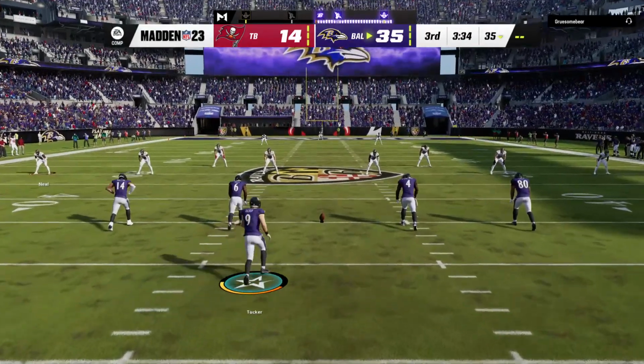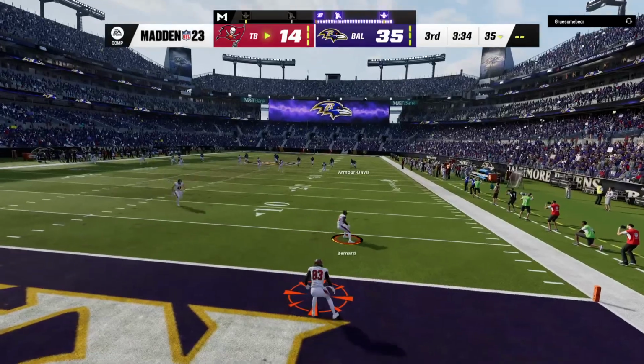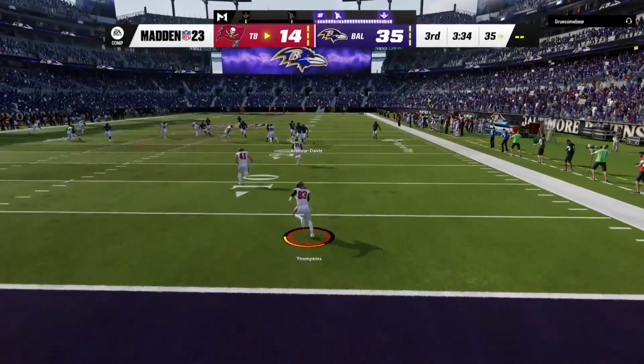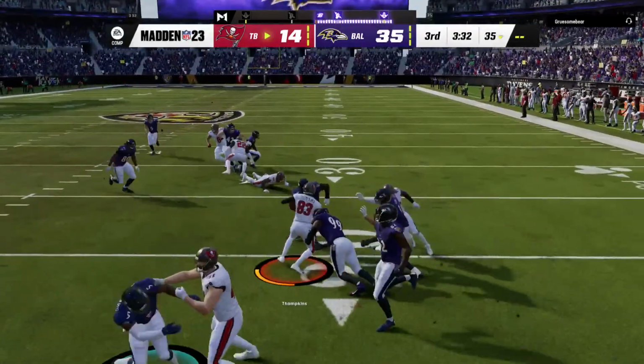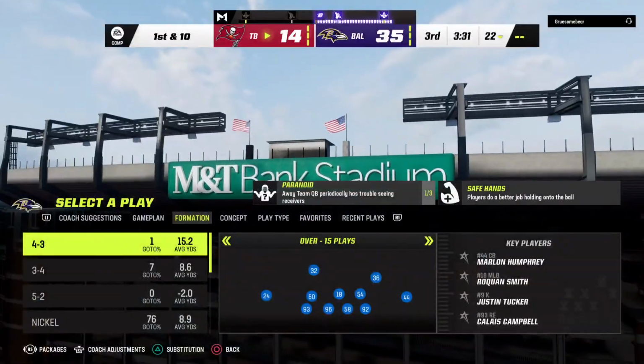Tucker now to kick it away following the touchdown. And here comes a return from just beyond the goal line. And he'll get it up past the 20 to about the 22.